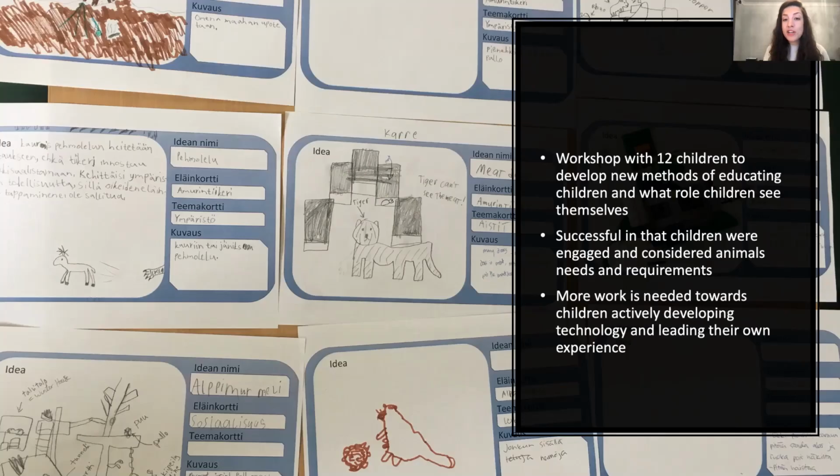In summary, we ran a workshop-based study with 12 children to develop new methods for educating children at zoos and for investigating what role children see themselves taking in future zoo technologies. We did this through an imaginative participatory design approach called ZooDesign that aims to facilitate and scaffold children's learning and understanding. Overall, ZooDesign appeared successful in that most children envisioned systems that considered the animal's needs and requirements. However, the method is neither perfect nor complete, but it is a solid first step towards children actively developing technologies and leading their own educational experience in zoo contexts.